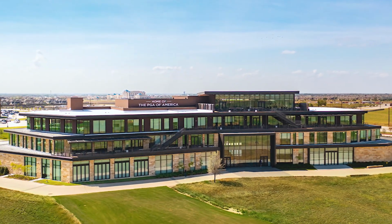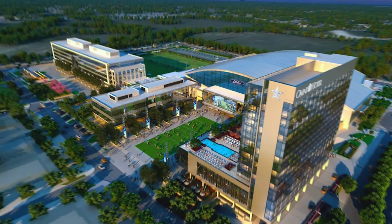I am Chrissy Ball, a local real estate agent here in the North Texas area. We absolutely love what this home has to offer. We're located literally minutes away from the PGA headquarters, as well as the Dallas Cowboys headquarters in Frisco, Texas.